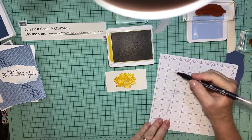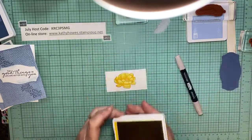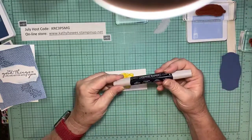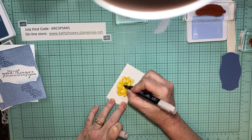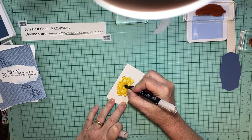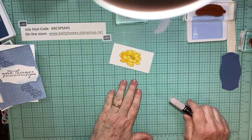Then to clean your blender pen, you just rub it on a piece of paper till it's all clear. And then with a Stampin' Blends marker here, the Crumb Cake, I'm going to just color in the center of that flower just to give it a little bit of emphasis. So now you can see my flower then looks like that.